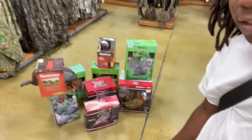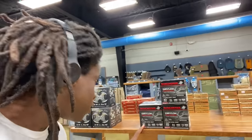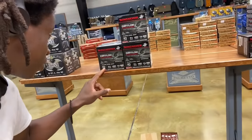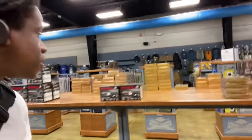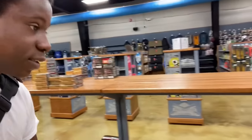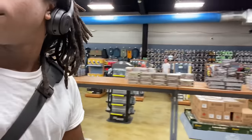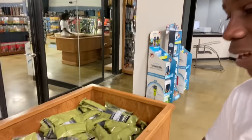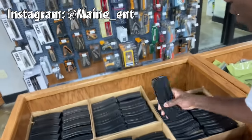I don't know what that is. And they got tons of ammo. What are these? All these shotgun shells. 10 gauge. 12 gauge. I don't think you're gonna find no knives right here. Hunting knives. I got some of these at the house. I need to get some of these, so I'm gonna be back eventually to grab some.